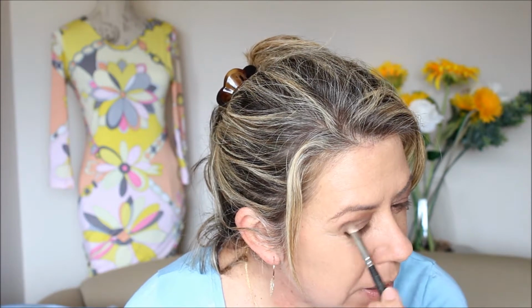I think I do need a little bit more definition, so I'm just going to add a little bit of that in circular motions, just to give the eyes a little bit of definition. I really do love this color for an everyday look. It really does just make everything look kind of pulled together, and it's a great eyeshadow for everyday workday looks.